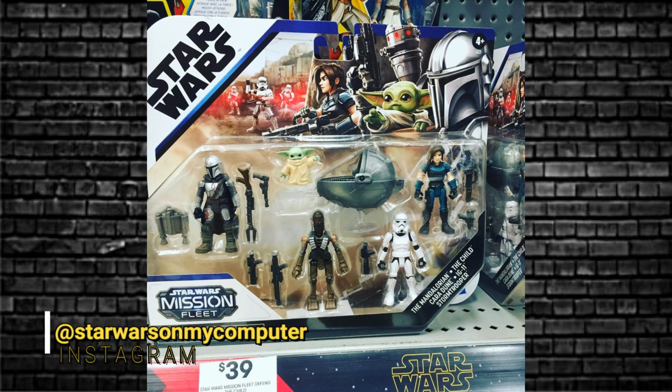Now, also, I want to chat about this. That was found at a Big W store here in Australia. That is the Mission Fleet Defend the Child multi-pack for 39 Aussie dollary-doos. It features the Mandalorian, the Child with the Pram, Cara Dune, IG-11, let's say that properly for a change, and the Stormtrooper as well. This little pack here was found on my Instagram feed as I was editing the last video, so now we can all talk about it.